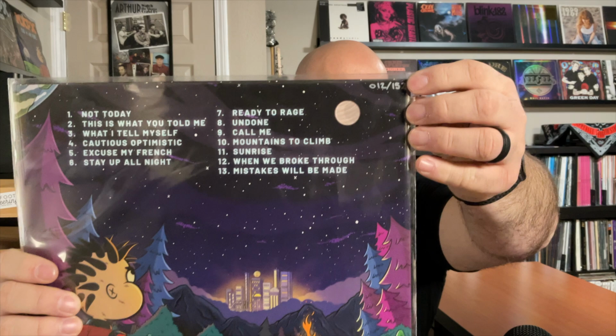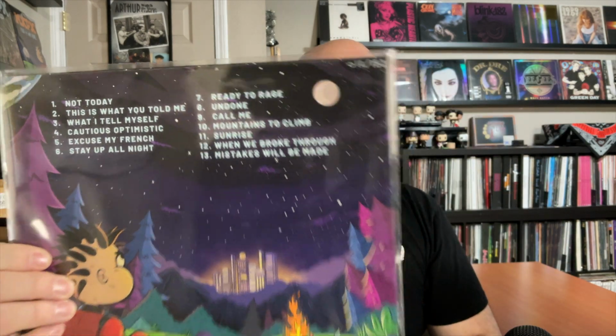So these are all hand numbered. It looks like they pressed 152 copies of this album. And generally, I don't really care about numbers or if I get a high number or a low number. But this one was really low, so I thought that was kind of cool. I got number 12 of 152. You can see up in the top corner there where it's numbered. So I thought that was kind of cool.